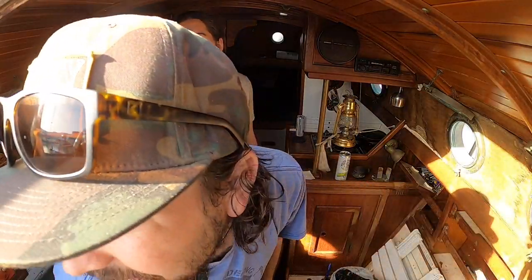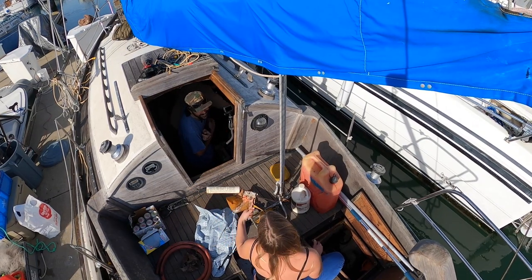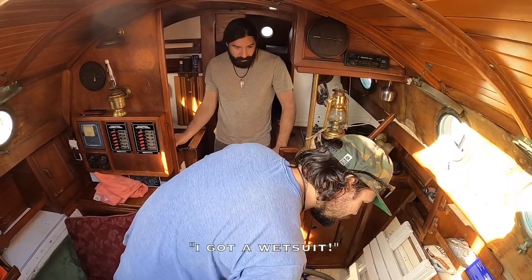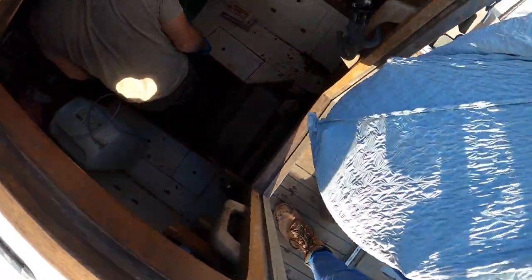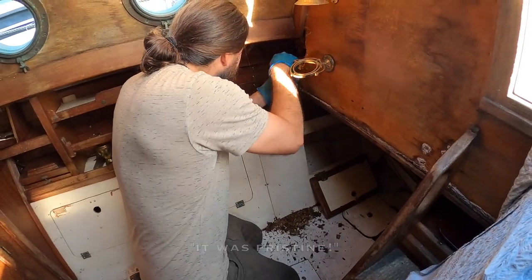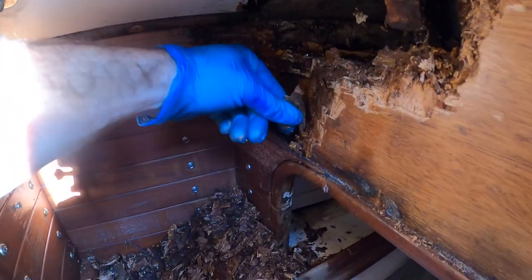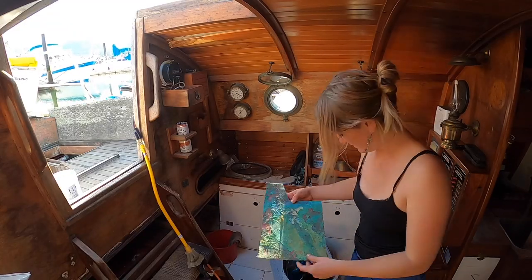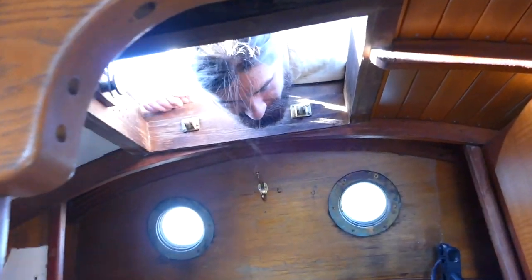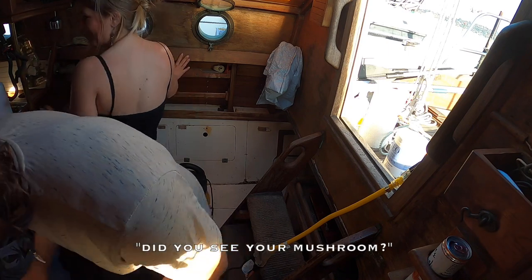Oh my god! It looks like your engine mounts. I got a wetsuit! Yes! Like the 80s. It was pristine! It's just a little dry rot there, boss. Don't worry, everybody's got it. Are we holding on to that? Nope. Okay. A couple different anchors in there. Did you see your mushroom?